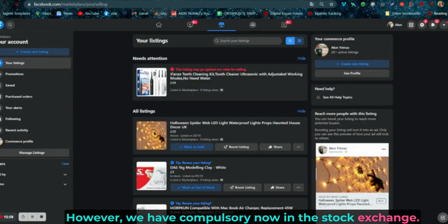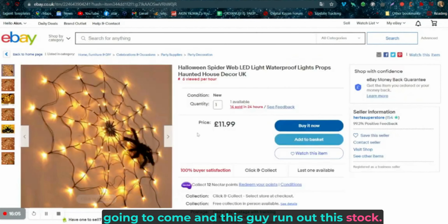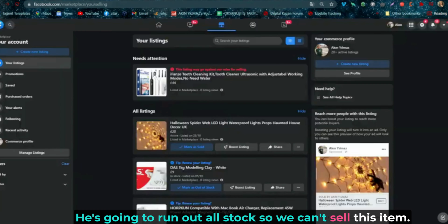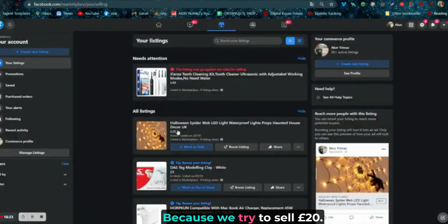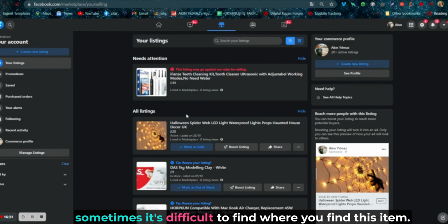When the stock changes and people want to buy, they're going to ask, and we have to come back, and this guy says he's run out of stock because of Halloween. When Halloween finishes or comes close to finishing, he's going to run out of all stock, so we can't sell this item. Also, sometimes he's going to change his price because he sees it selling very well, he's going to increase his sales and also increase his price, which affects us because we tried to sell at £20, and we should be doing 24 or 25 at that time.